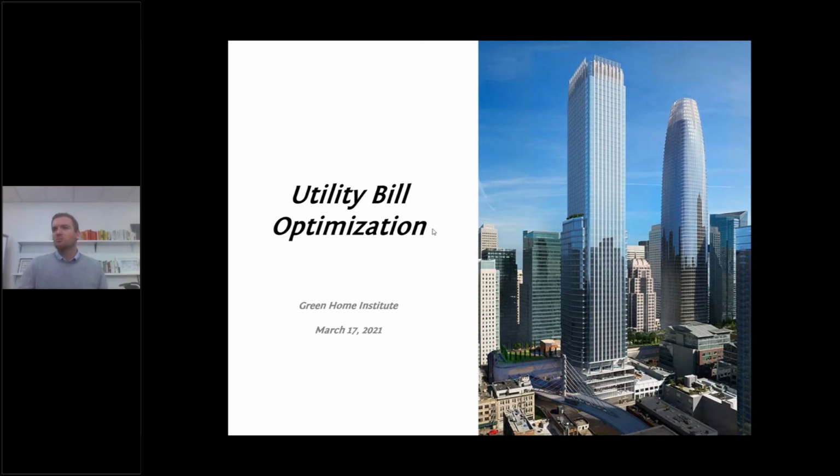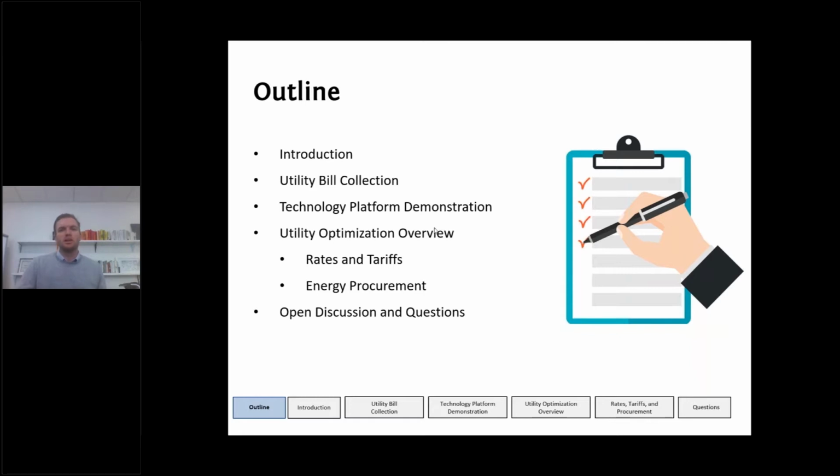I'm going to go through a brief presentation here. In addition to the presentation, there's going to be a little bit of a technology demonstration that we'll do about midway through, but just as a little bit of a pathway to where we're going, we'll start with a brief introduction. We'll talk at a high level about utility bill collection and some best practices as it relates to collecting utility bills on a regular basis. I mentioned we'll go through a little demonstration of a technology platform that can assist in doing that collection. And then we'll get into some items around utility optimization.